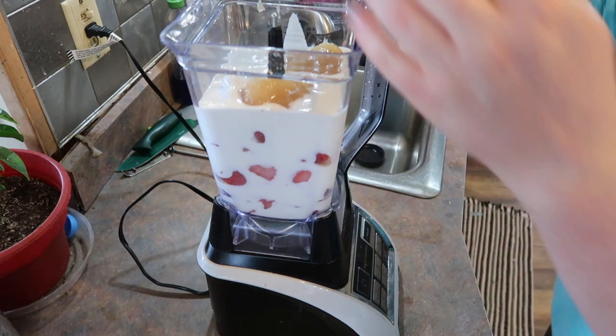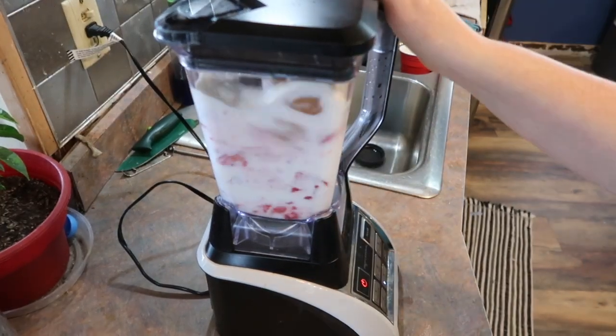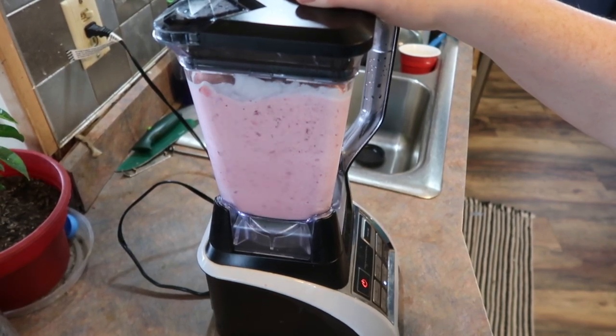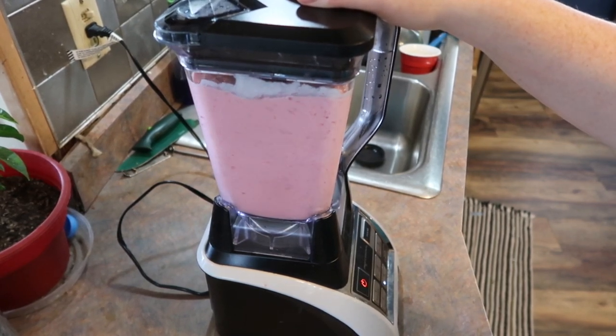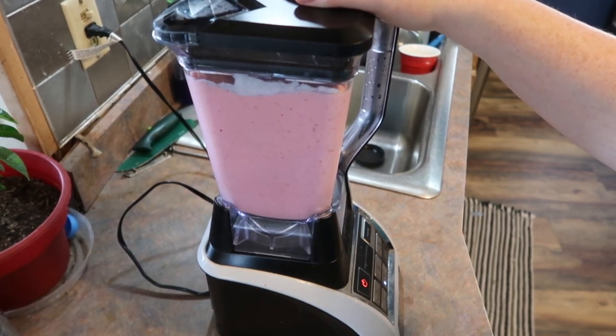This smoothie is generally our afternoon treat after my son gets home from high school. He likes a little bit of a snack because I don't have dinner ready, and I feel like this is a really healthy alternative. So all the kids will get this kefir smoothie and really enjoy it. They look forward to it in the afternoons.